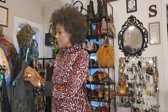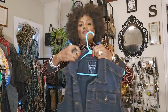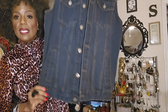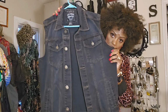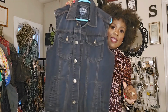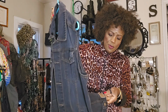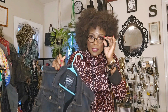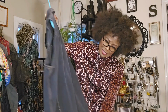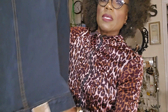I found this denim vest. Loved it. This was Salvation Army in the men's department. Yes, the men's department. I looked at it and I said, I could probably fit that. And I liked the vest. This is from a brand. Let me put my glasses on. I can't see. It is from MJMF Jeans. There it is.